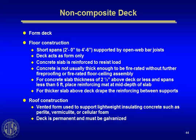For roof construction, if you're going to put lightweight insulating concrete on the roof, you've got to always remember to use a vented deck. That is, the form deck you have has little vents in it on the underneath side that allow the moisture to drain out and the insulating concrete to cure. I've seen engineers make the mistake of not specifying a vented deck.